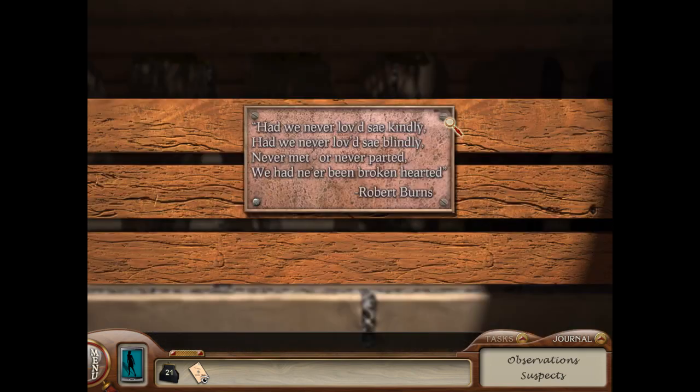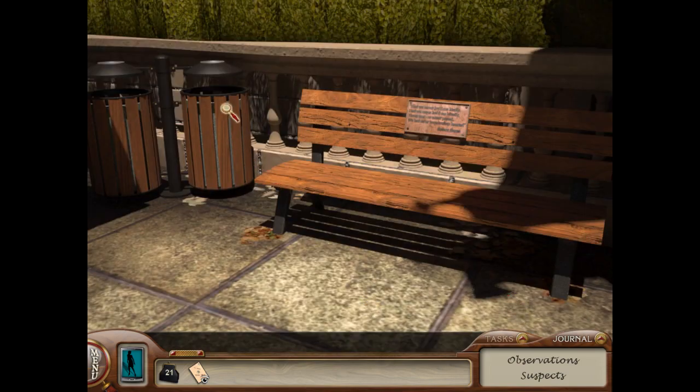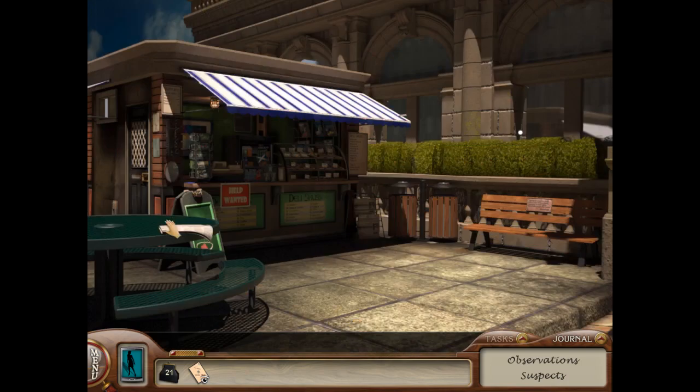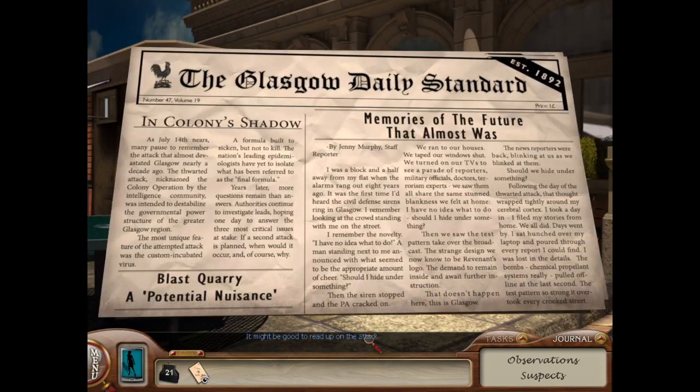Let's see, what's over here? Had we never loved so kindly, had we never loved so blindly, never met or never parted, we had ne'er been broken-hearted. Robert Burns. It's written in like a Scottish accent, so you guys got to hear my horrible Scottish accent. We can look at the garbage can. That's cool. Love that. It might be good to read up on the attack.